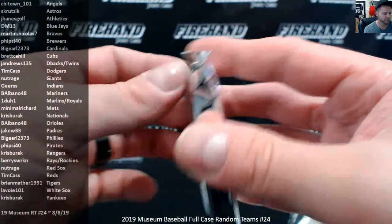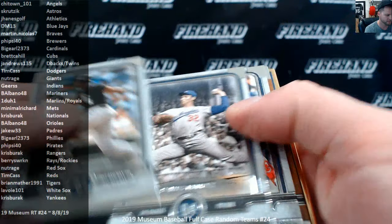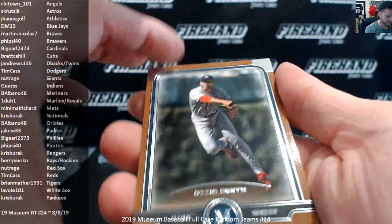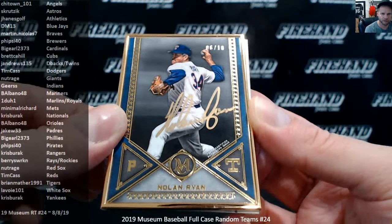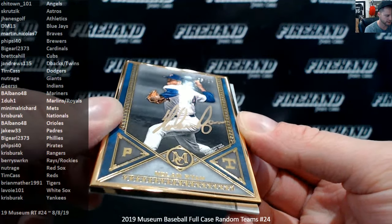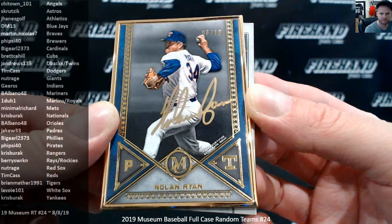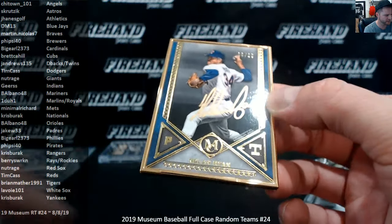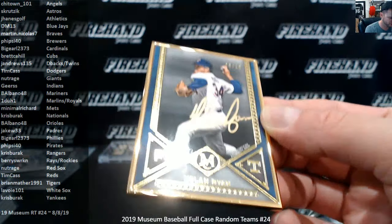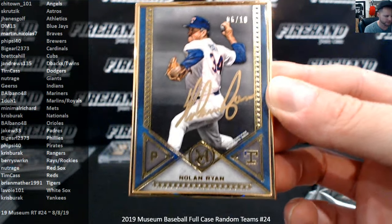Final pack, one more framed autograph. It is a gold. Sepia of Ozzie Smith and Nolan Ryan. Beauty. Look at that. 6/10 for the Texas Rangers, signed with the gold ink. Chris Burak with the Rangers. So the Rangers were shut out, going to the last box, got that Rougned Odor patch, and closed with a Nolan Ryan. Beauty. Very nice.